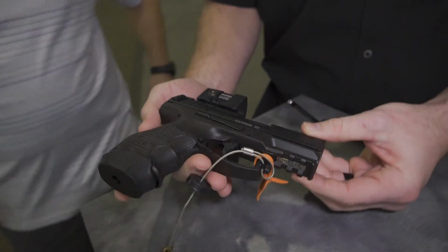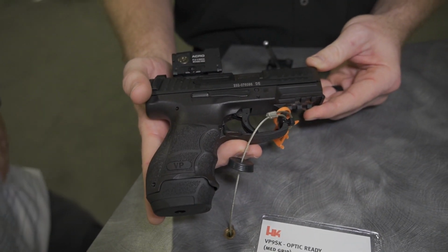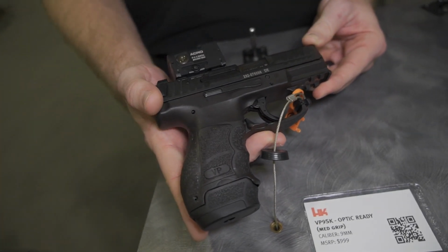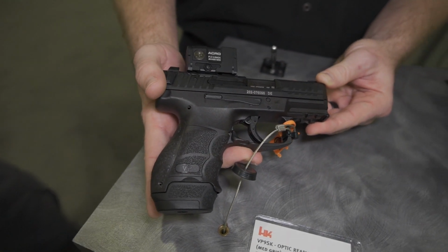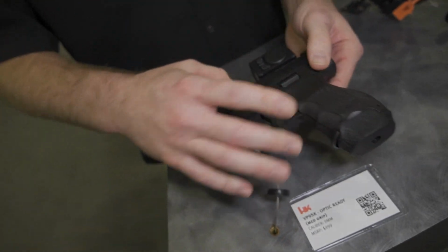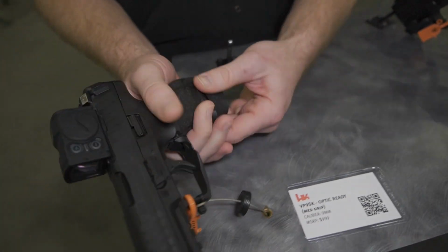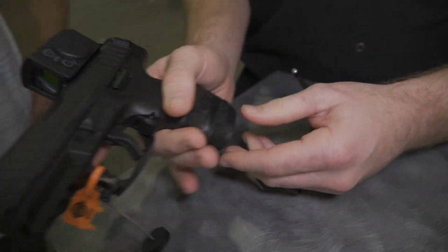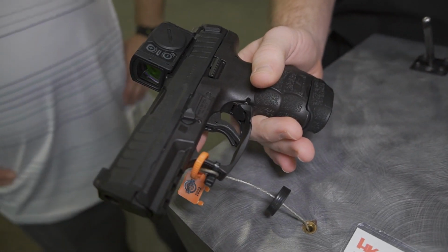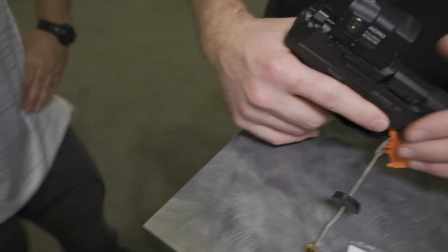Yeah, absolutely. So, new for 2022 is an expansion of a current product line. The VP9 SK now is available in optics ready configuration. So anything from the VP9 SK all the way up to our VP9 Match are all optics ready. Here we have the European style paddle magazine release. 13 round magazine ships from the factory. Uses the same plate system as the VP9, optics ready as well. So you figure out which optics you want to run, you go get your plate, mount it up to it.